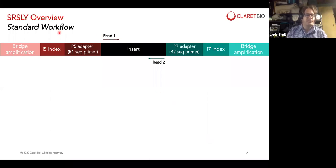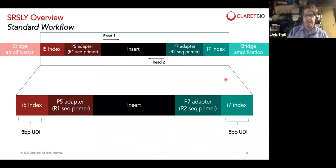At the end of SRSLY, you get a standard Illumina sequencing molecule. And if we zoom in on just the important part of the molecule, not to say the bridge amplification part of the molecule isn't important. It is, but it's ubiquitous across all molecules. But the SRSLY molecule itself looks like a standard one, and now we've included in our catalog offering these 8 base pair UDI indexes for your dual indexes for your I5 and I7 index. UDI meaning unique dual index.